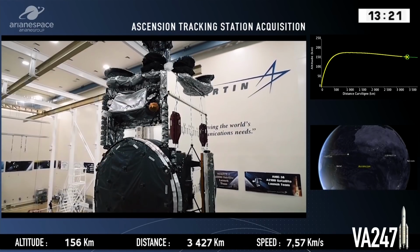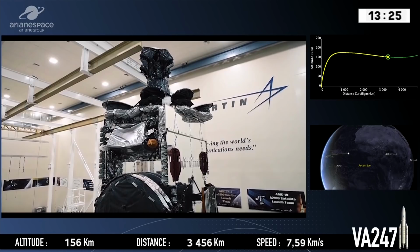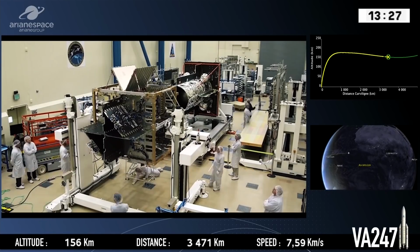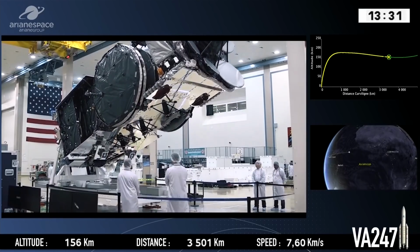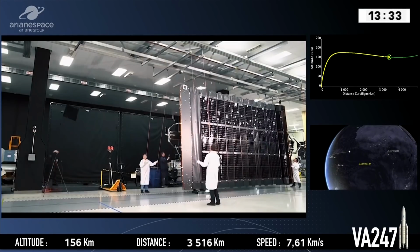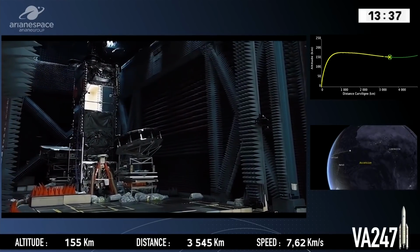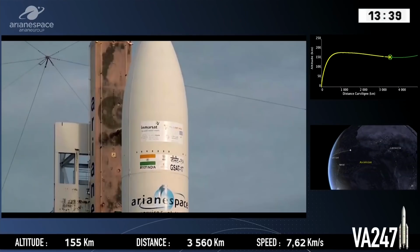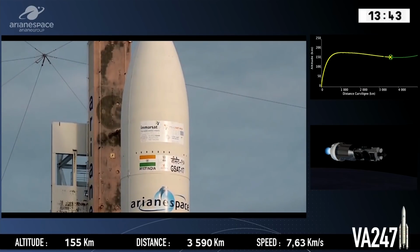It has electric propulsion with high-performance electric thrusters powered by noble gas. It features 20 kilowatt solar arrays and a mass of more than 6 tons, achieving a lifetime of more than 23 years. Hellas Sat 4 will be launched by Ariane 5 on the VA247 Arianespace mission, keeping the great experience the company had from the launch of Hellas Sat 3 back in 2017.